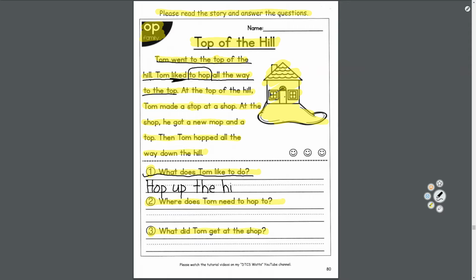We don't have to copy what it said in the story. We just have to explain that we understand. He likes to hop up the hill. Number 2, let's switch colors. Where does Tom need to hop to?